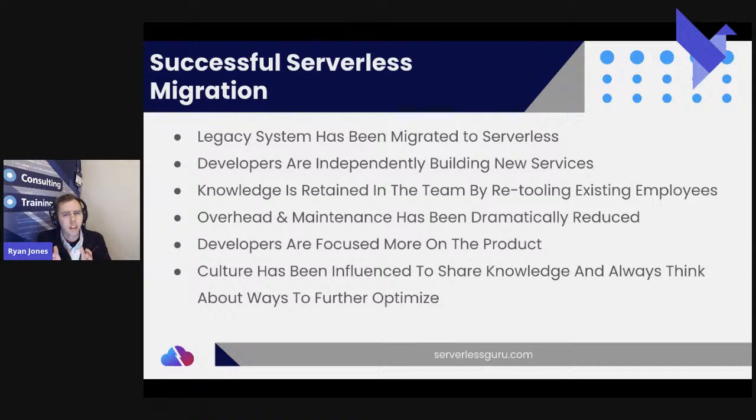We don't want to get to the migration being done, but then all the developers have no idea what they're doing, right? So even as a consulting company, which would be Serverless Guru, who I'm representing, we're never just filling the role completely, right? It's always about bringing the entire team along because ultimately you want the developers at the company to independently be able to build new services without having to rely on the consulting company for the rest of your existence, right? Knowledge is retained inside the team by retooling existing employees. So we didn't fire all the employees and then hire new people. We helped the existing team who knows the business, who knows how things operate, basically just get another skill set that adds to what they already have.